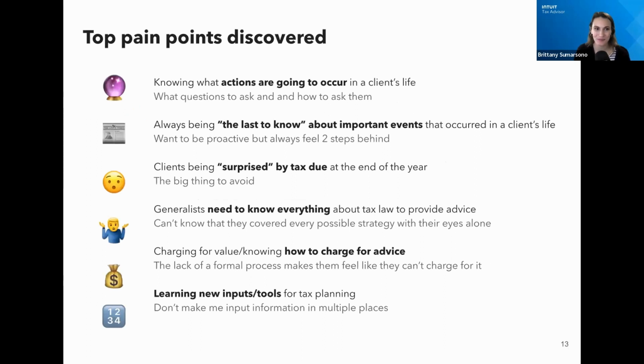So some of the pain points that we discovered were around accountants knowing what actions were going to occur in a client's life, really a lot about needing to know their clients better and how to communicate to them better so that they're not surprised by things like tax due or being charged for advice, things like this. So really improving that relationship between the accountant and their client.